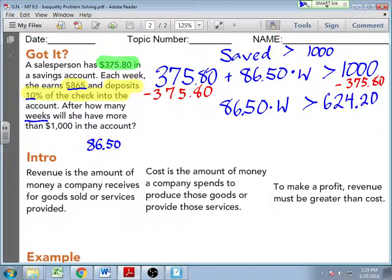624.20. Go ahead. What do we do next? It's pretty simple. We're just going to divide by the 86.50. Hold up, let us get our answer. So W has to be more than 9? Is it just 9? No, it's 8 point something. I don't have a calculator. There's a rack of them in the back. Calculation time. Is it 8 point something? Yeah, it's 7.22 if we round. Yes.